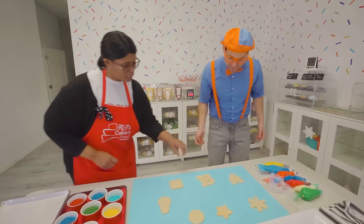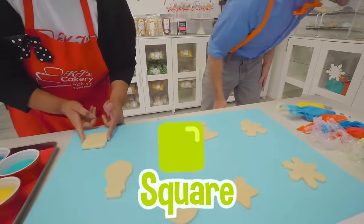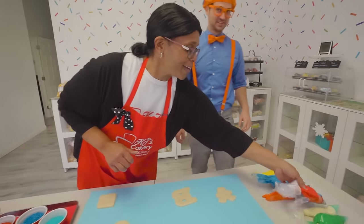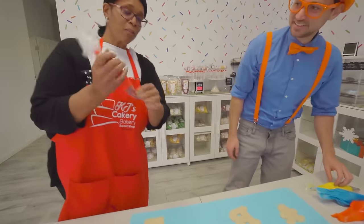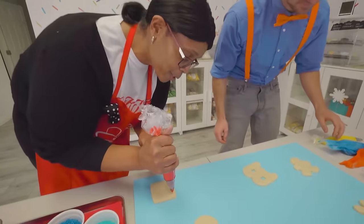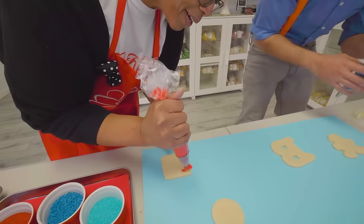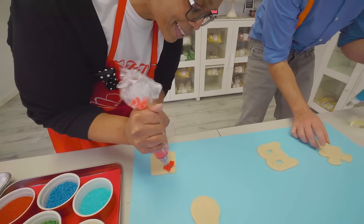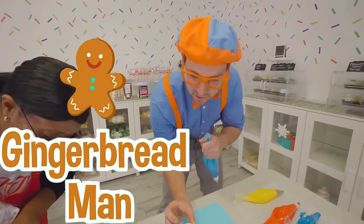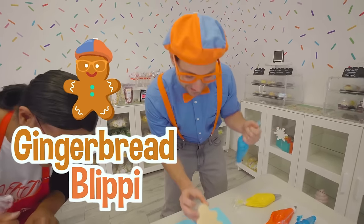Okay, so what we're going to do first, I'm gonna turn my bee around. I'll take the square, and I love the color red. Okay. So I will take the red. And this particular bag has a star tip. Whoa. So what I'm going to do is do little stars on here. And can I decorate while you decorate? Yes. Okay. There we go. While you do that, I'm gonna take the gingerbread man and make gingerbread Blippi.